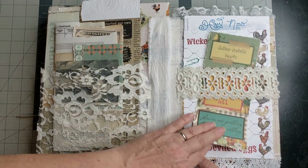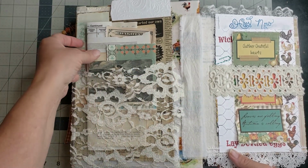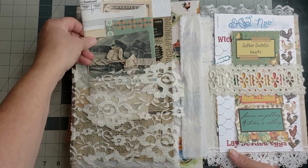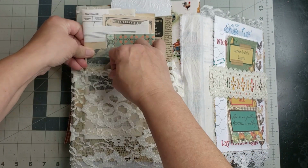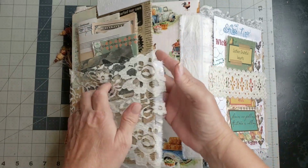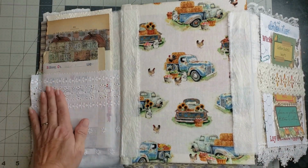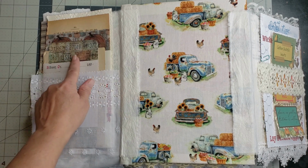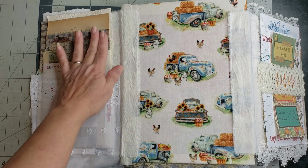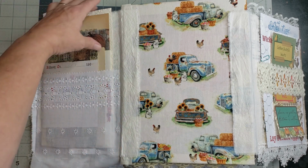Have a little belly band there with some goodies tucked in. Beautiful lace pocket here with a little scrappy doo tucked in there with some vintage goodies tucked in. This one opens again. And you have a beautiful eyelet pocket here with another little bundle of just fun little ephemera pieces and vintage book pages and some embossed paper back there.